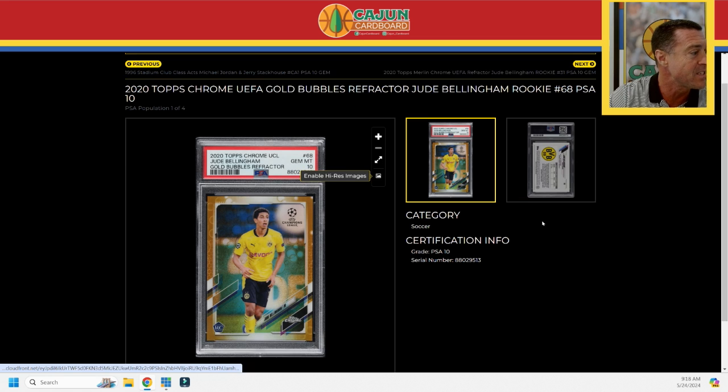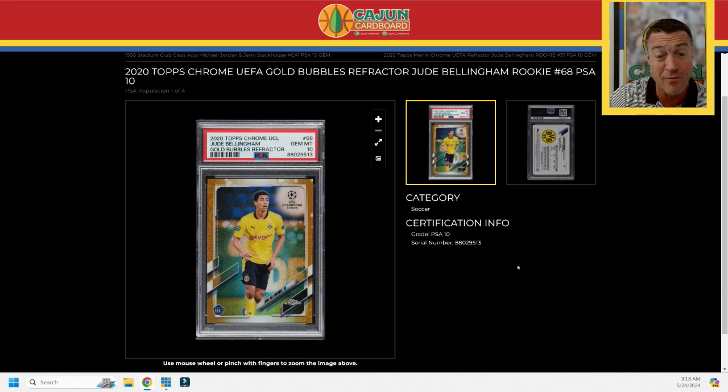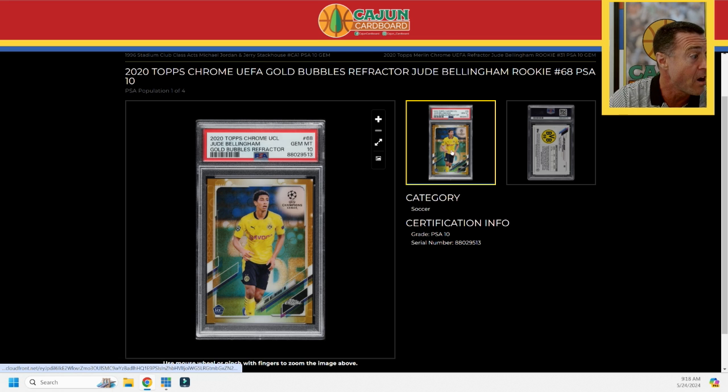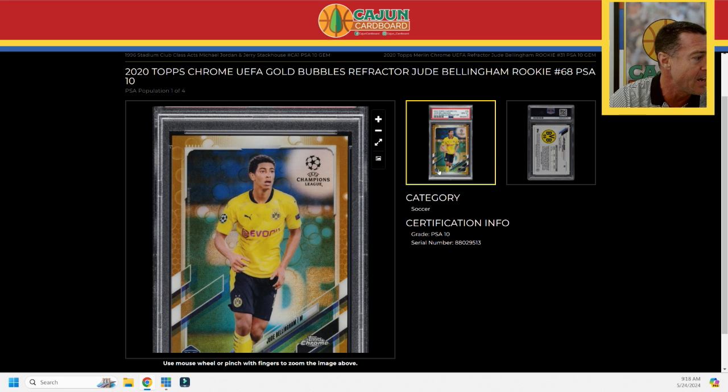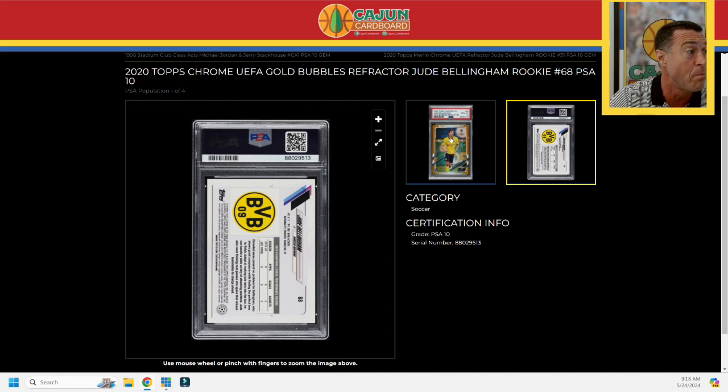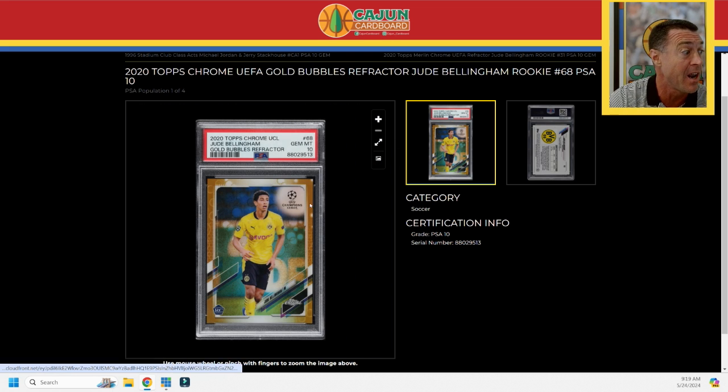Moving along, we're back to soccer. This is a big Jude, right? This is a Pop 4. This is probably my second or third favorite chromium rookie product from the year 2020 for Jude Bellingham cards. This is the UCL, and this is the gold bubbles. So it is not as highly sought after as the flat gold, but it is rare indeed. And this one is, again, not serial numbered. There are no serial numbers on the card, but it is low pop because it's only a Pop 4. There's not a lot of those out there.